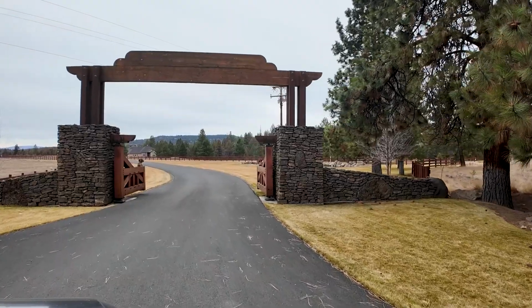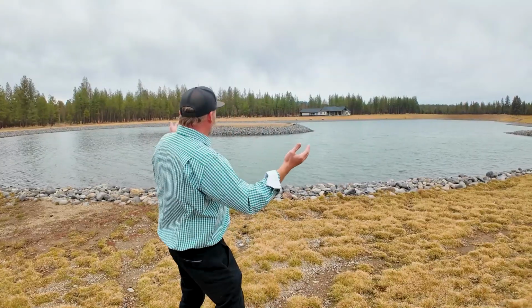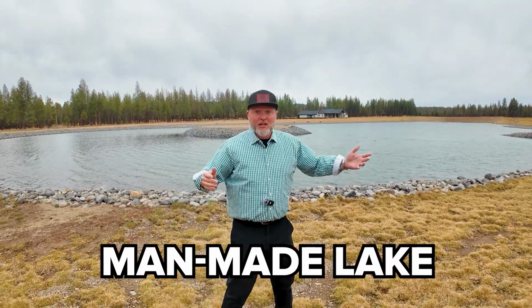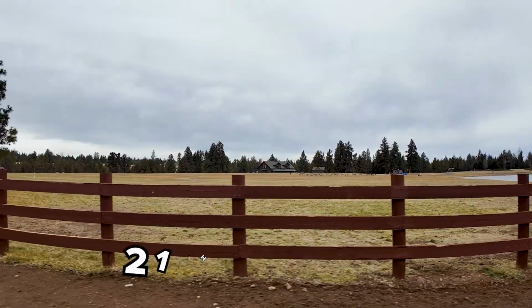So we're right off of Johnson Road, right on the outside edge of downtown Bend, maybe 10 minutes. But do you see this? This is a man-made lake, 2,100 feet long for water skiing. We're in a neighborhood, about 182 acres surrounding us, with 21 home sites, and only a few of them built, still opportunities to build more, but this is an incredible oasis.